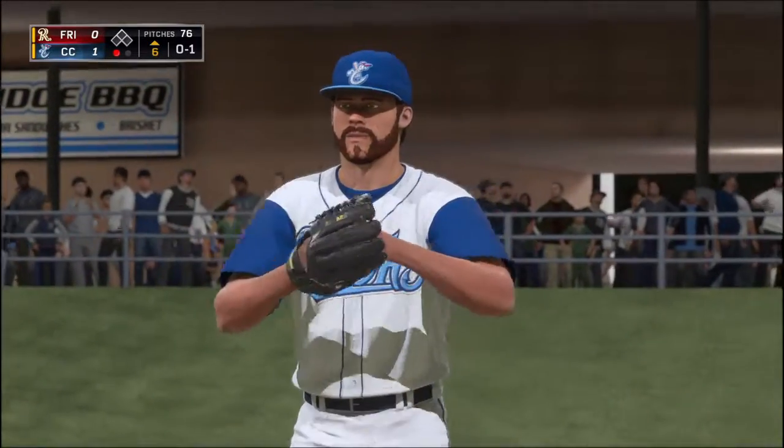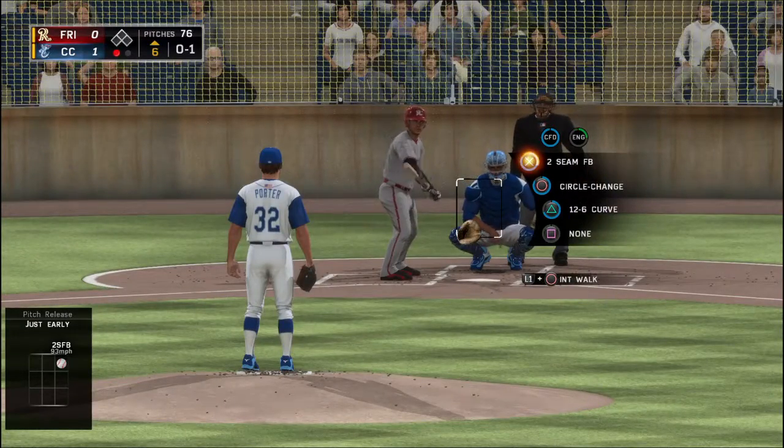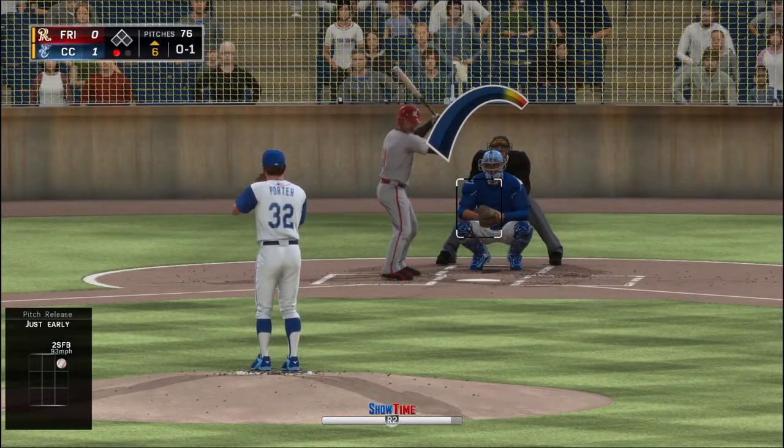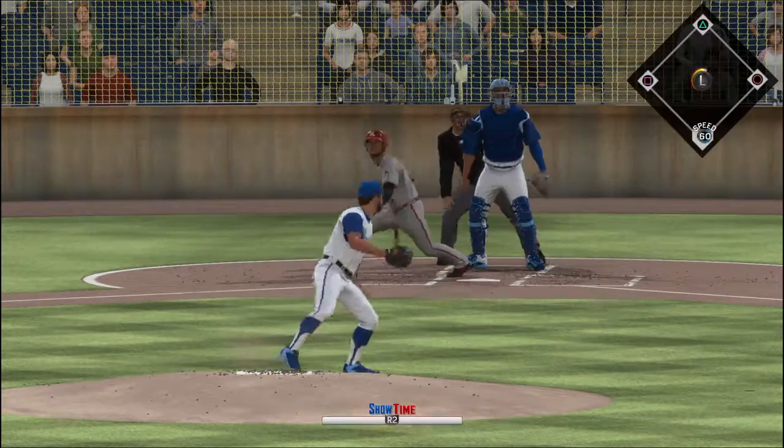For that man right there, you need look back only to his last start to see a performance like the one he's shown here so far. And well on his way to another great outing. And that's what you get when you mix your speeds and throw a lot of strikes.